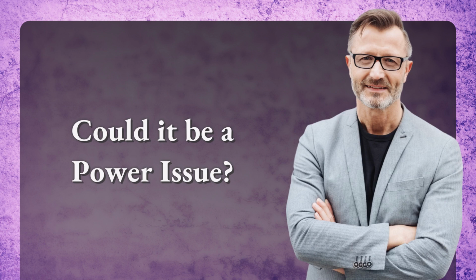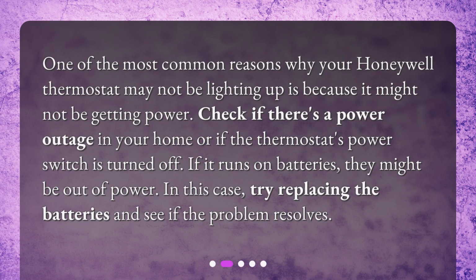Could it be a power issue? One of the most common reasons why your Honeywell thermostat may not be lighting up is because it might not be getting power. Check if there's a power outage in your home or if the thermostat's power switch is turned off. If it runs on batteries, they might be out of power. In this case, try replacing the batteries and see if the problem resolves.